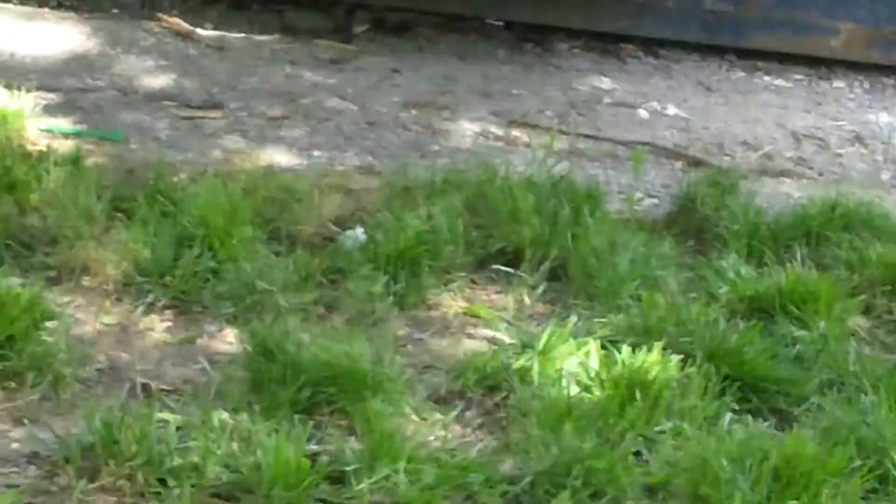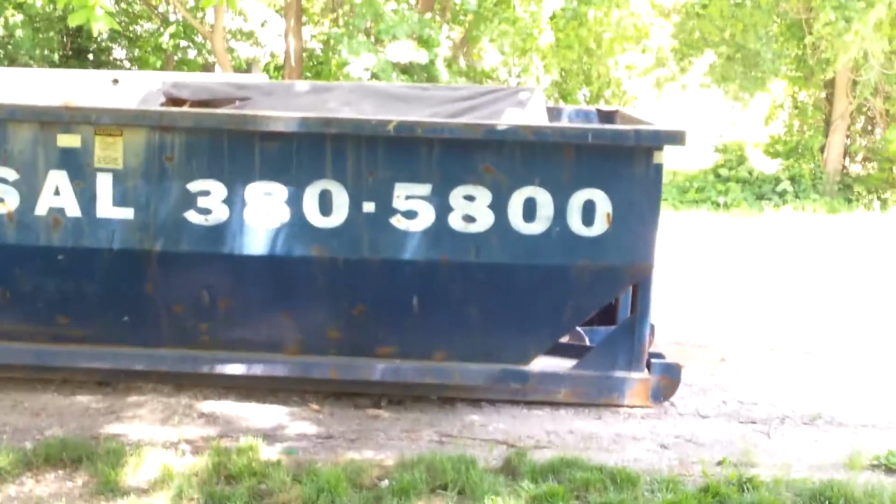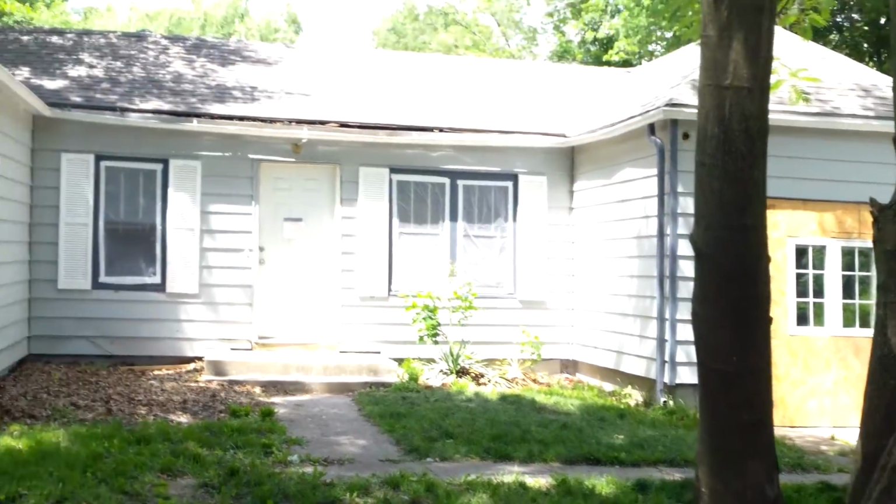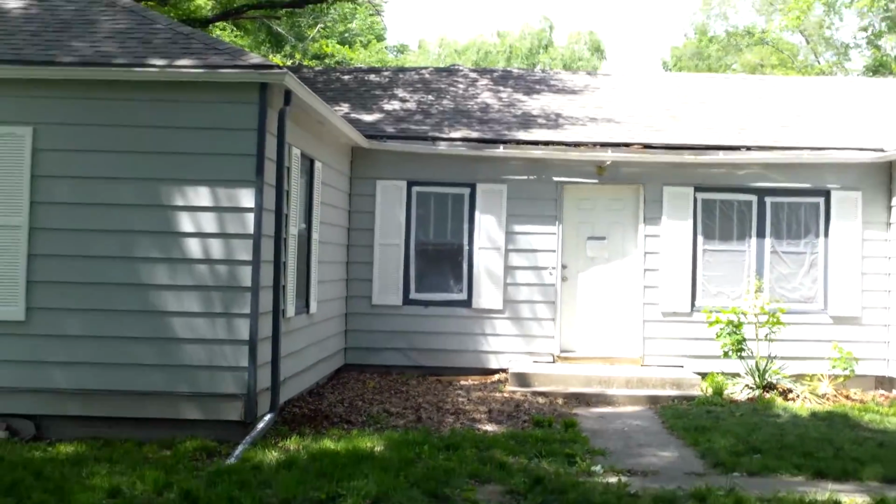Again, that, by the way, is our second full dumpster. The first one, that's called a 20-yard dumpster. The first one was twice as tall. Just for the amount of tear out that we needed to do, all the wallpaper, all the drywall, had plaster in a lot of different areas. So this is going to be a fantastic house.